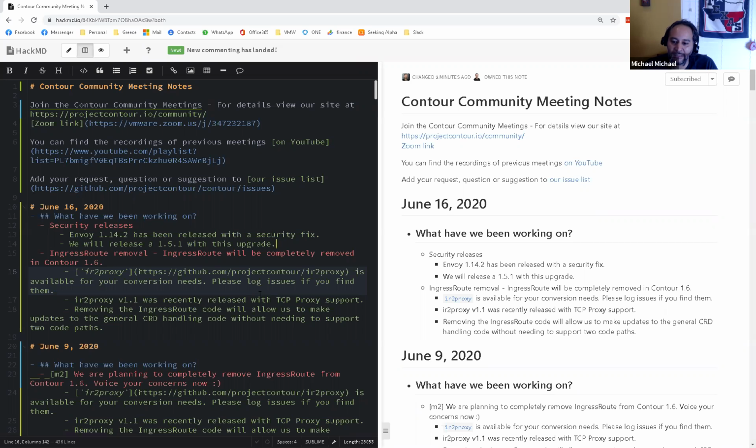Let's say 1.6 ships on June 25, and IngressRoute is gone, and then let's say on July 4th we get an Envoy security fix, and we have to ship 1.6.1. Once we actually ship it and publicize it, we're going to hear from customers asking, hey, are you not going to make this available on 1.5.1? And then we're going to have to make that decision. It is possible we might do it once or twice, but we'll tell them, okay, we're doing it this time, but you need to upgrade to 1.6 because 1.5 is no longer maintained.